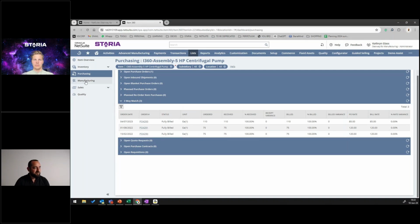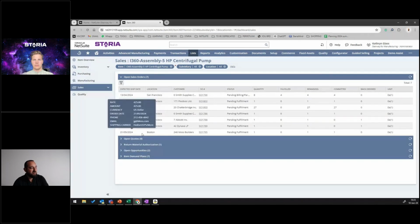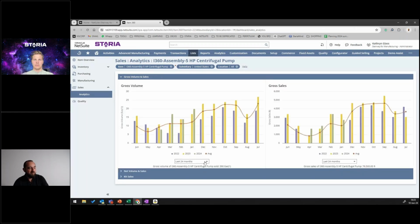If we go in the manufacturing area, the system will summarize what are the related manufacturing orders we have, what are the planned work orders for the future, deriving from the MRP engine, the supply planning engine of NetSuite. If we go into sales, again, we will see the open sales orders, any return authorizations and other things. We can look into some sales analytics if needed. So in this case, if I choose, for instance, United States subsidiary, I would see the sales evolution of this particular item for the last 24 months, or I can change it to a different volume, and I can expand also on some more reporting capabilities.